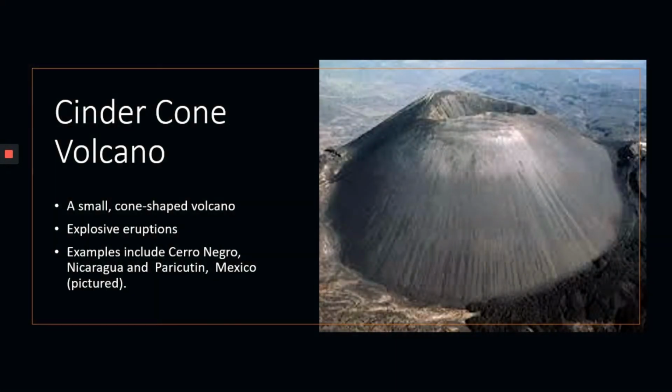And next we'll move on to the cinder cone volcano. Like its name suggests, this is cone-shaped and generally pretty small. It's built out of ash and cinders. Like the composite volcano, this also creates loud, dangerous eruptions. The example pictured here is the Paracutan volcano in Mexico.